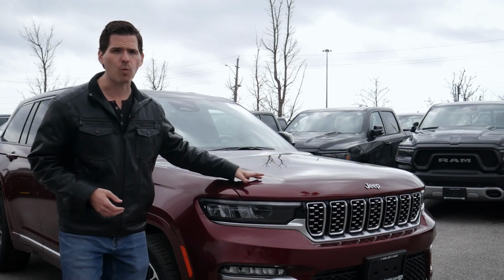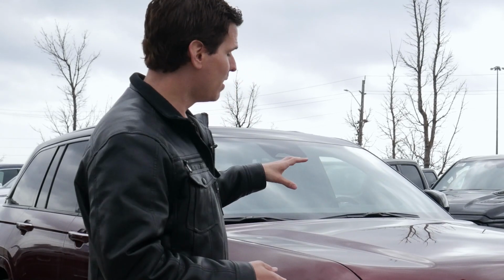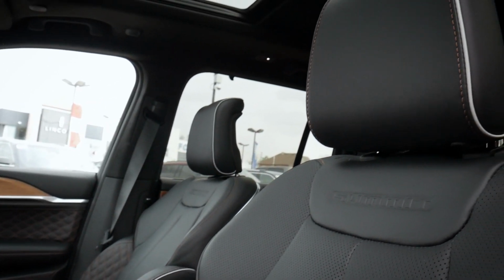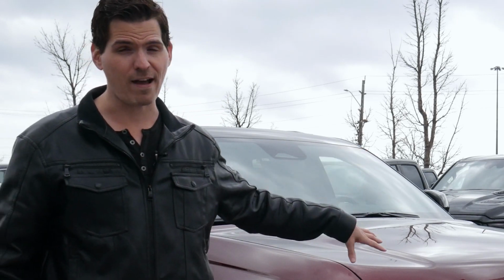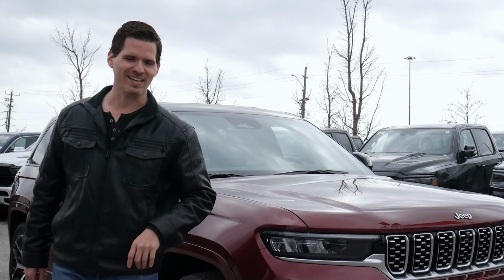Now, if we look at the 21 versus the 22, there were a few small changes that were made. Big ones on the Grand Cherokee lineup because it's brand new for the 2022 model year, so the interior is completely different, and I kind of love what Jeep's done with it. But one of the amazing things is that last year we only had the option for the 3.6 liter Pentastar and the 5.7 Hemi, but we also do now have the option for the 2 liter turbocharged, which we'll get to when we get underneath the hood. This one's not the 4xe, but that is available as an option.